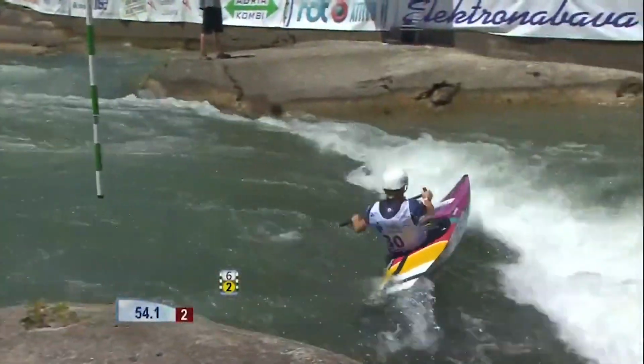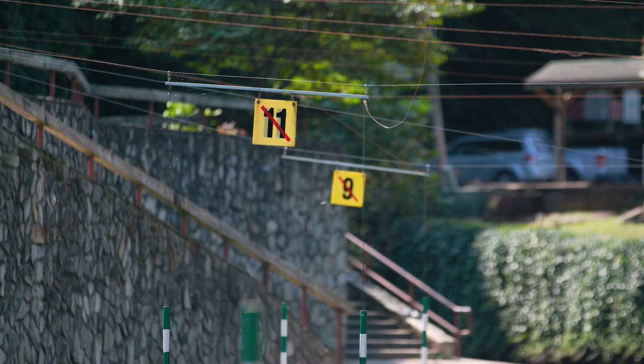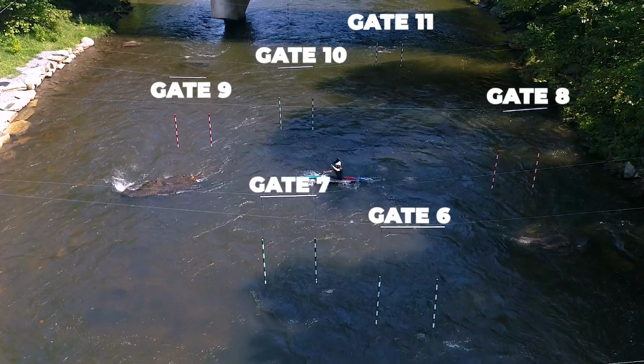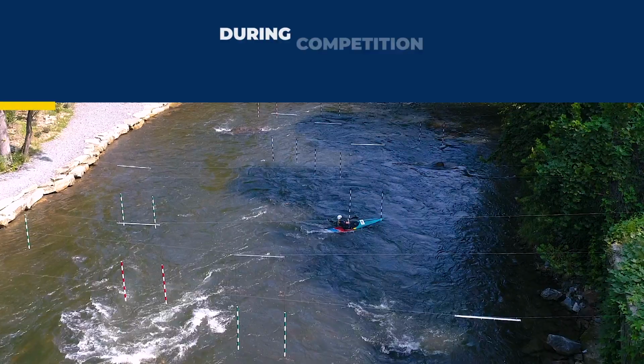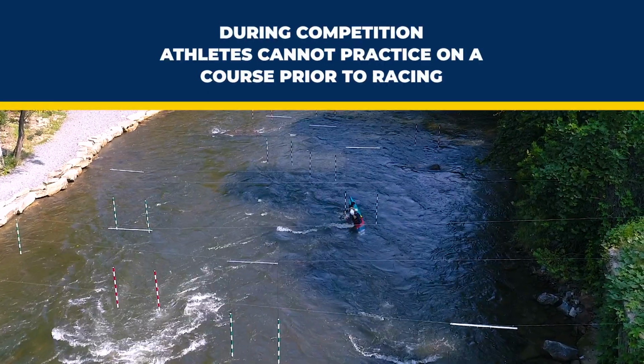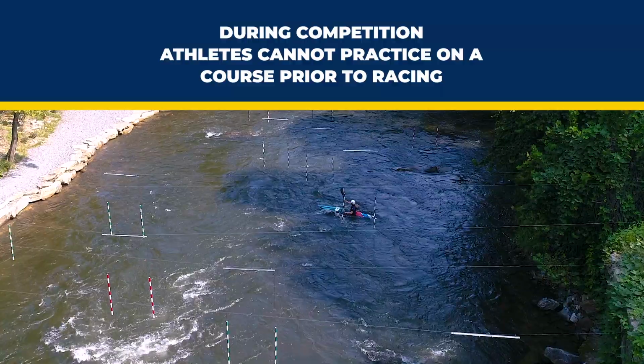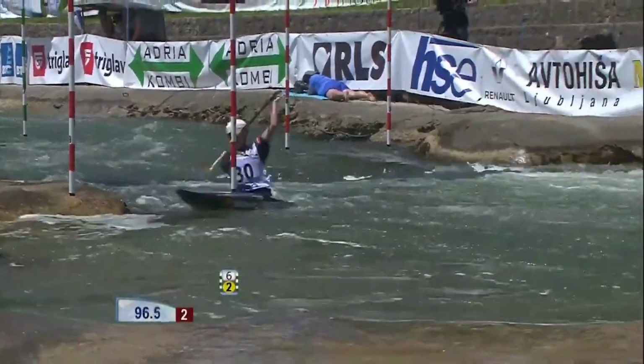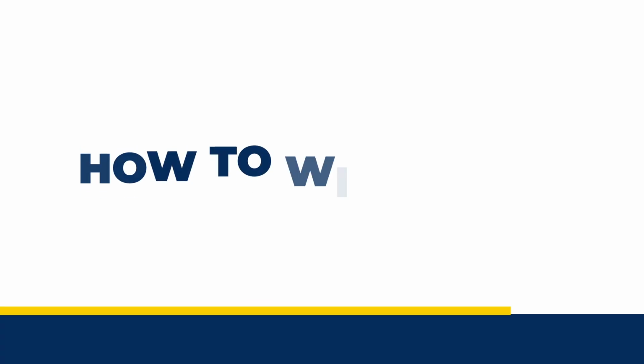All of the gates on the slalom course are numbered, and there are typically between 18 and 22 total gates, which must be paddled in numerical order from start to finish. One of the unique pieces of whitewater slalom is that during competitive races, athletes are not allowed to practice runs on the courses. They may preview the course before their two competing runs. The fastest run is scored.